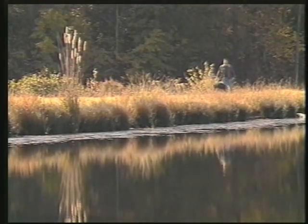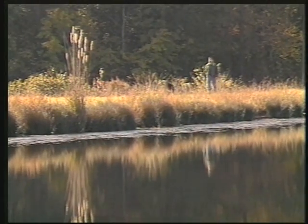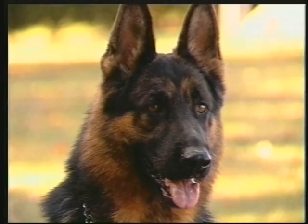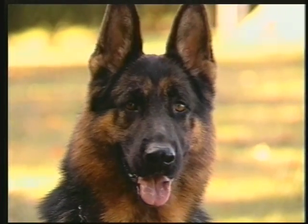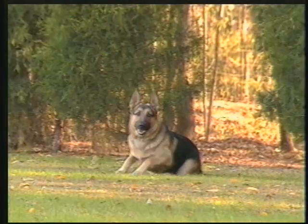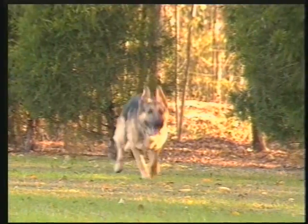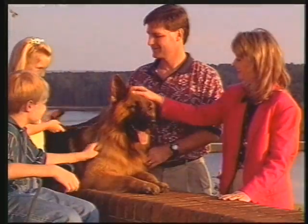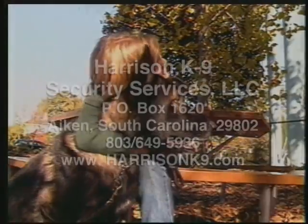These dogs love you more than you love yourself. They would lay down their lives for you without even giving it a second thought. The European Shepherd from LRRP, the ultimate in loyalty, for your personal protection, for the safety of your family, for the best of friends.